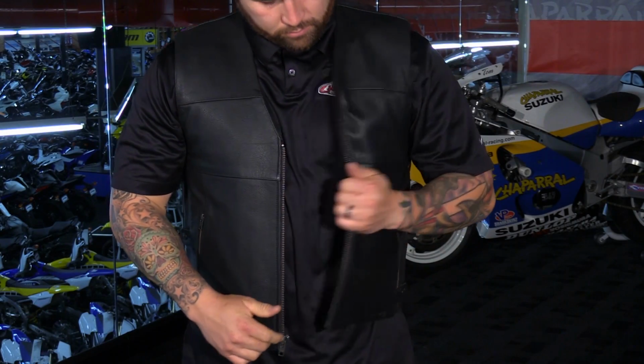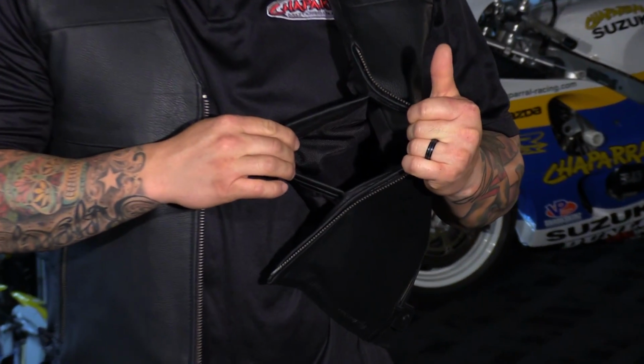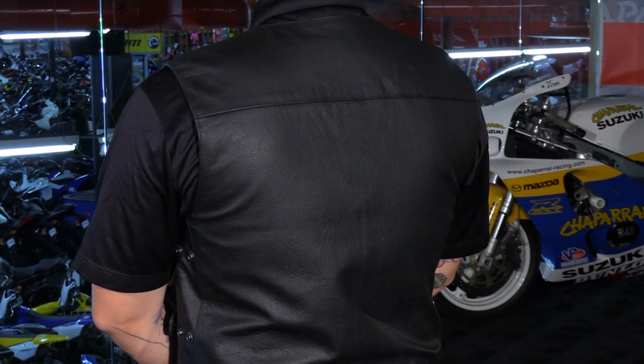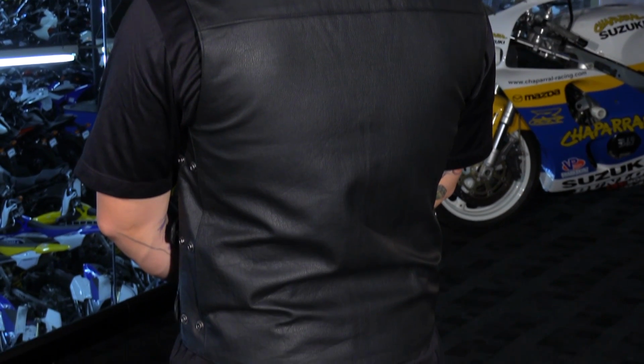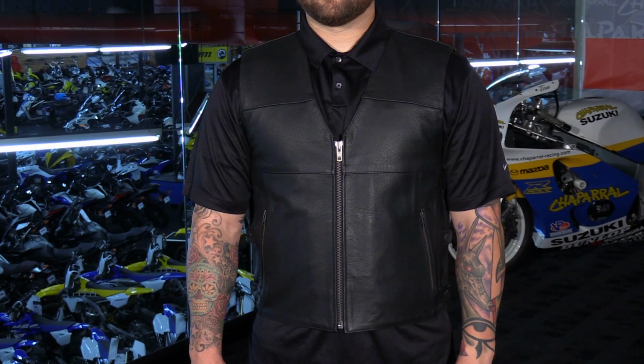The inside. Here's where that modern twist is. You do have a concealed carry pocket that's specific. So if you do decide to carry, where it's legal of course, you have pockets on both sides to accommodate your firearm. Now as far as the fit, this is more of that boxy type of cut. It's available in multiple sizes, small through 4XL, so it's going to accommodate a wide range of riders as well.